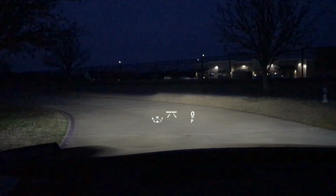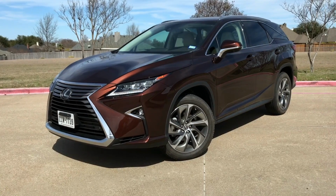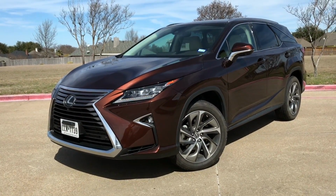They are adaptive, so they do adjust. And we do have cornering lamps, which make a really big difference at night when you turn the wheel or use your blinker, slow down. And even in reverse, you've got lights to the side of the vehicle, and they're extremely helpful.